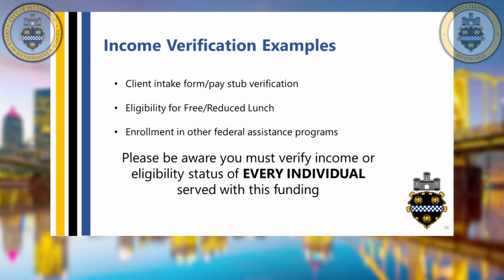Organizations conducting income verification can do this a few acceptable ways. Many organizations ask their clients to complete an intake form to collect income information and household size. Some organizations have worked with clients already enrolled in another federal program that verifies income for eligibility. For example, youth eligible for the free and reduced lunch program are also eligible for public service grant funding. Because there has been some confusion in the past, I want to be clear that applicants must be able to income verify each client they serve. Funded organizations will not be able to use estimates or averages to determine income eligibility.